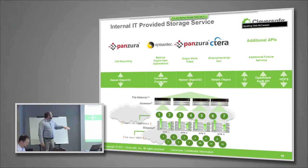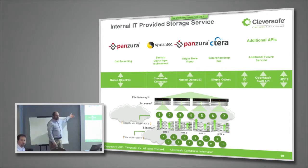So what they're doing is they're taking advantage of a number of different alliance partners that Cleversafe has developed integrations with for different use cases. They're using the Panzura gateways to store audio call recordings. So if someone calls their customer service department, they want to record that interaction and store that. The application relies on CIFS to do so, so it uses the Panzura gateway to then store that data to the DSNet. On the same DSNet in another vault, which is the logical container that you create on the DSNet, they're using Symantec NetBackup to back up one of their organization's data that was previously going to digital tape.